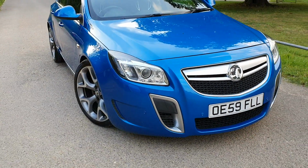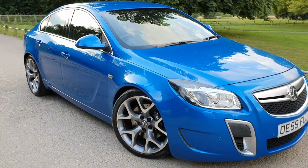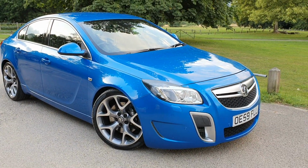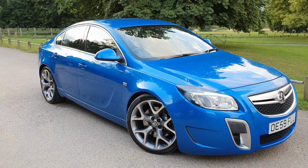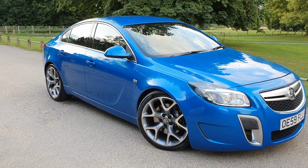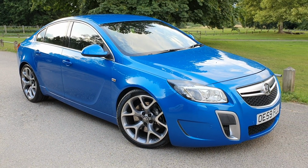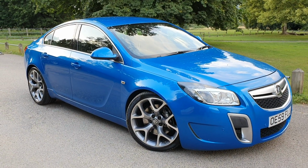Now the eagle-eyed amongst us will probably see there are some front and rear parking sensors. They are not genuine Vauxhall parking sensors. They have been fitted by, I think, the previous owner. They are intermittent. I'm probably going to just disconnect them, so I'm not going to put in the advert that it's got parking sensors, because they don't always work and sometimes they bleep for no reason at all.